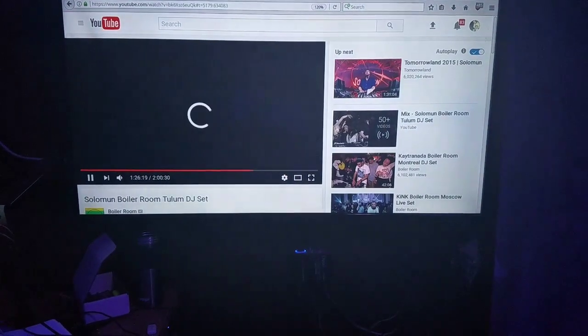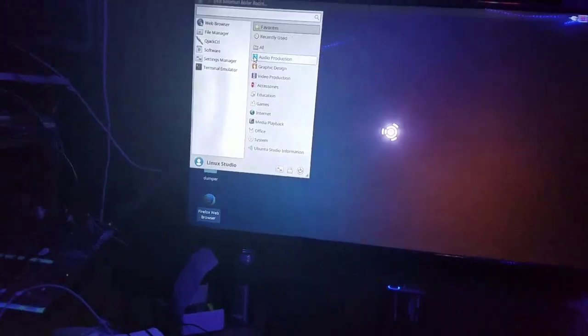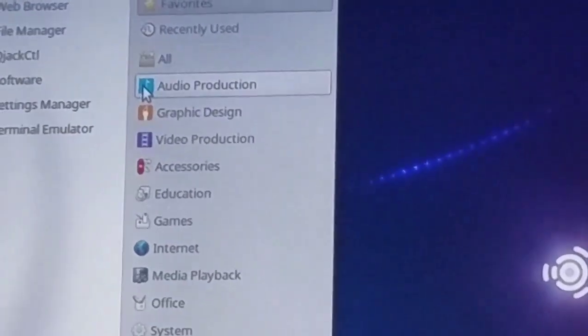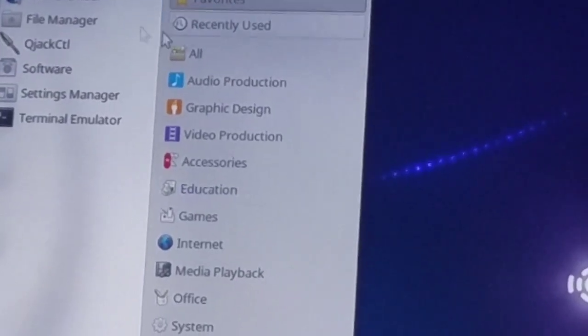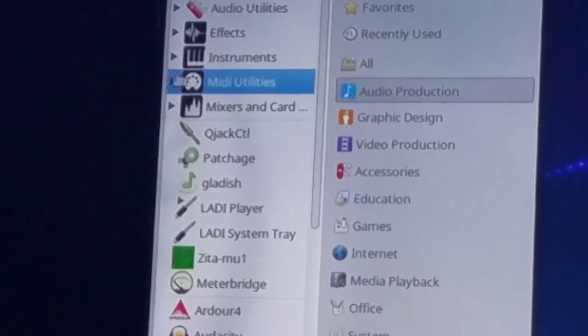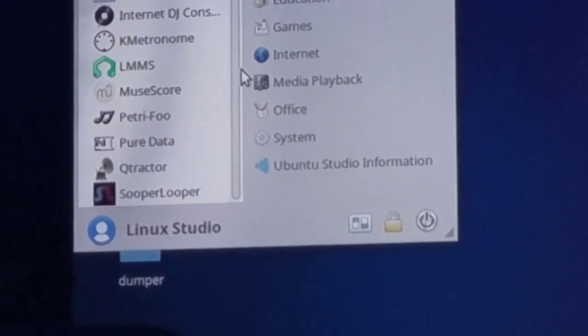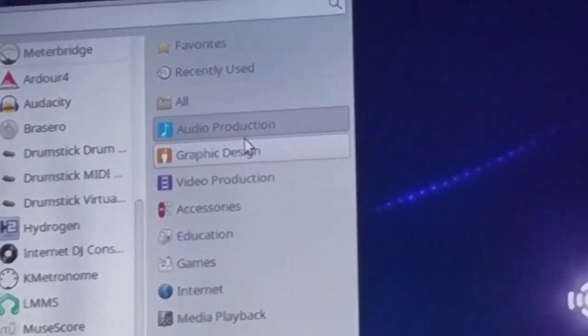But within Studio, it's focused around stuff like, I'm holding a wireless keyboard here, so let me just connect from power because we don't need to be. I'm going to sit down on my couch here. So up on the 50 inch, this is my start menu. My categories are audio production, and here's all my audio production software, and it goes and goes and goes. There is a program free for everybody called Mixxx, which is a lot like Virtual DJ.